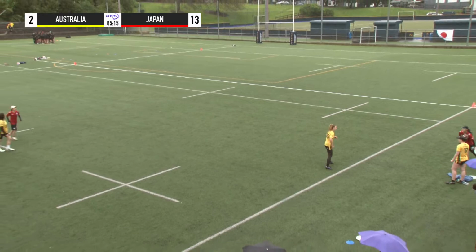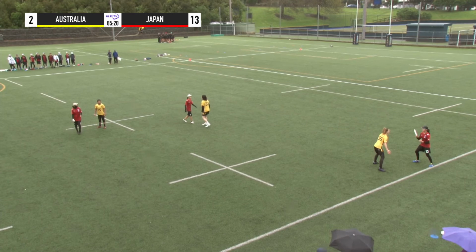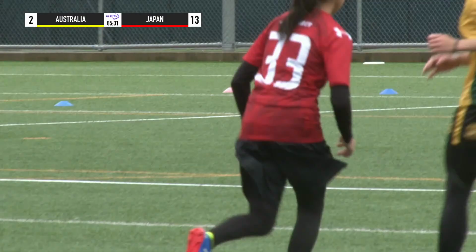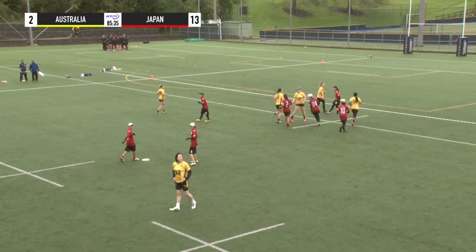The call for Noah Rounds being given. Australia do not want Japan in the midfield space. A big shift, enough to get Rosenthal to shift. And there it is. That's the pressure from Australia that they need. Putting another point on the board, potentially. We are in the red zone, maybe 15 meters away from their own end zone.